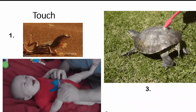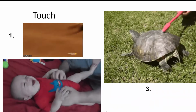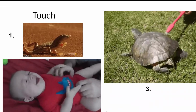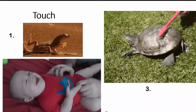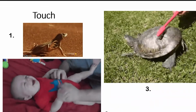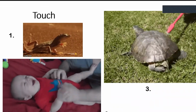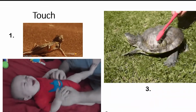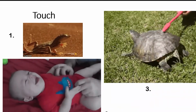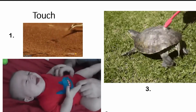Now, let's go to touch. Touch is very important to humans because we have one organ that's the largest organ on our body, and that is the skin. Now, the skin, just think about it, we touch everything, and we crave to hold and to hug. And so touch is very important to us. It's very important to many other organisms too.